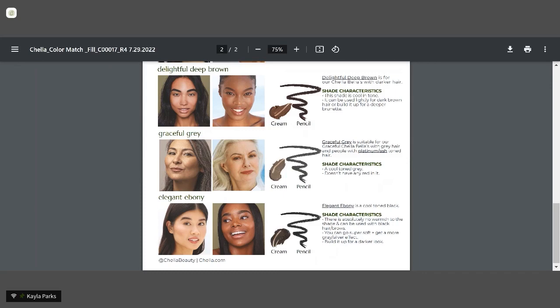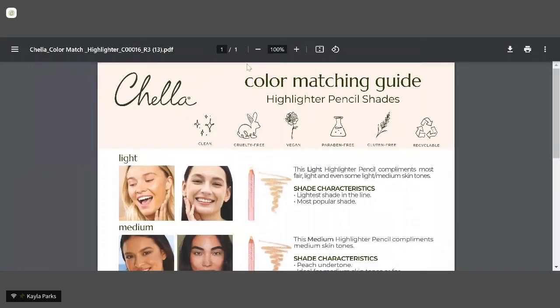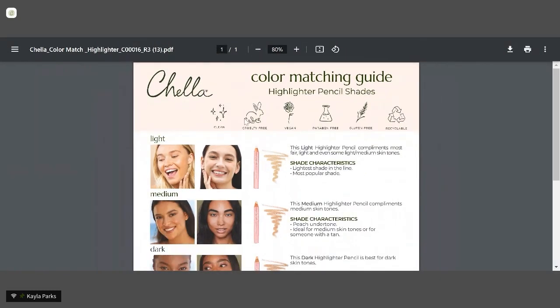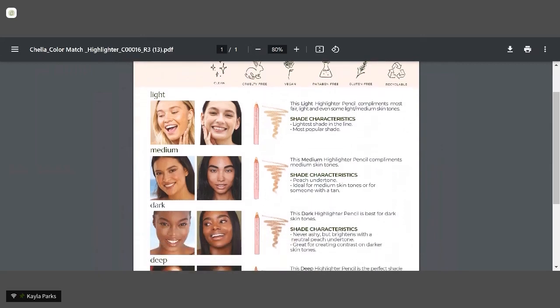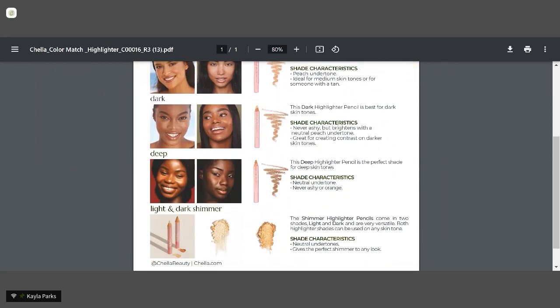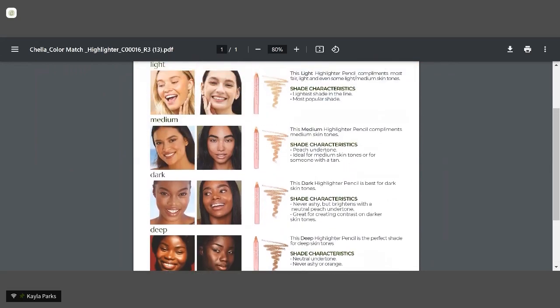And then we'll quickly walk through our highlighter guide as well. So our highlighter guide, this is phenomenal too. Have it laminated at your front desk. This will help your team out so much. Our highlighters come in light, medium, dark, and deep, also two shimmer highlighters. So the light highlighter is the lightest shade in the line. It's our most popular shade. It works beautifully for light skin tones, fair skin tones. Sarah and I both wear it.